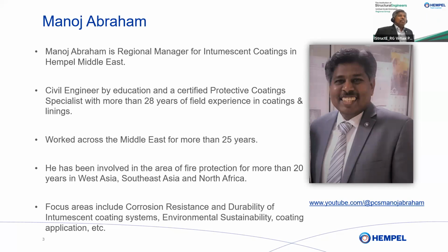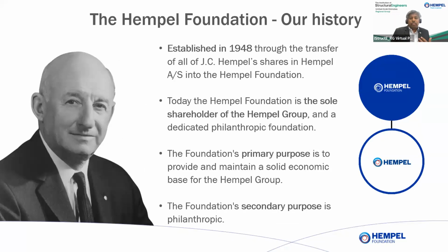In fact, just before the presentation we were having a chat, and they were asking, this environment is C5, and how do I provide a coating system which will provide corrosion and fire protection? Remember, statistically, I was just telling him, the structure might not see fire. We need to protect it against fire, but statistically, it might not see fire. But 100% of all structures will see corrosion. So how do you ensure that we protect? We will get into those areas.